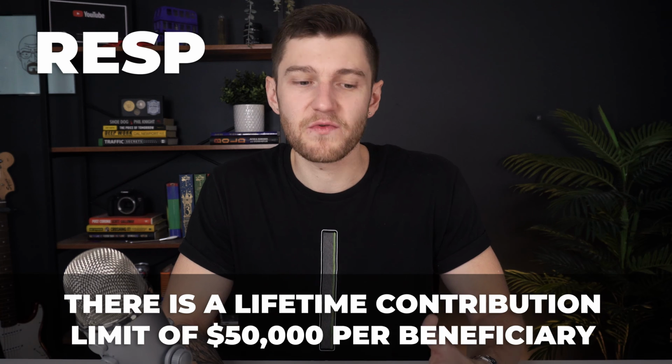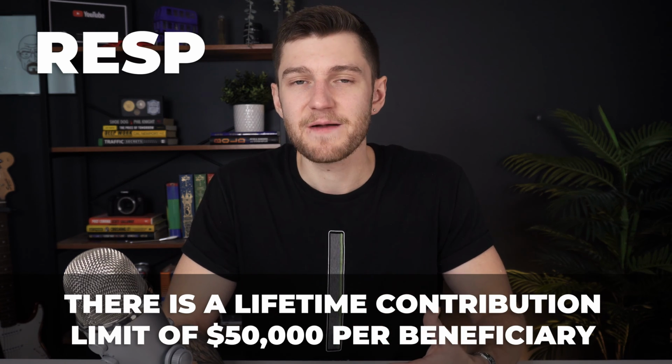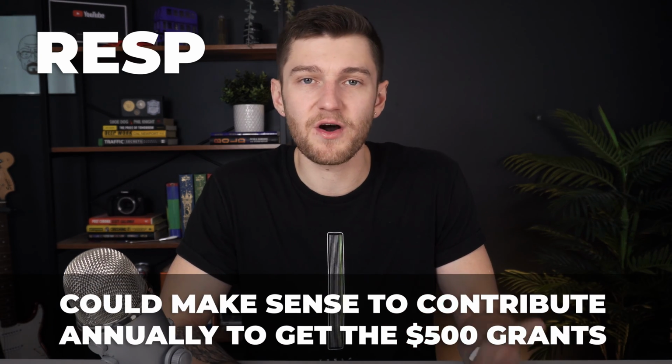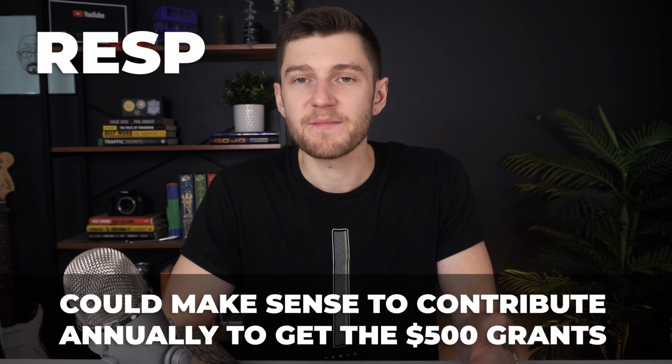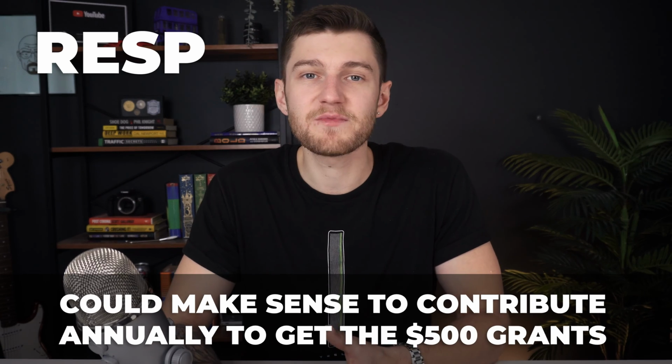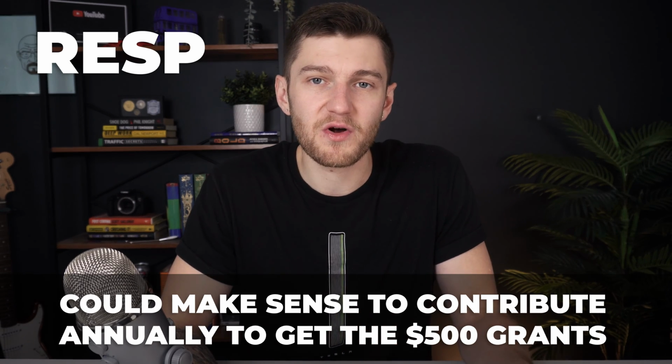So keep that in mind to avoid over contributing penalties, and also consider that to receive the CESG, matched contributions must be made to the RESP in the first place, but the CESG adds an amount to the RESP based on annual contributions made, where if eligible, beneficiaries can receive up to 20% of the first $2,500 contributed to the RESP annually. So it makes more sense to contribute smaller amounts yearly to get those $500 government matches.